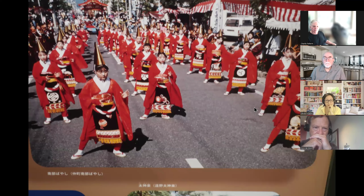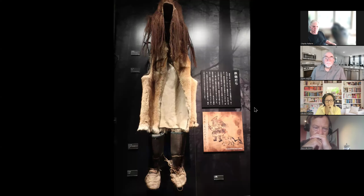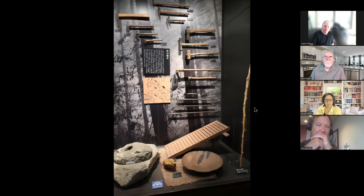Festivals, I mean, they really go all out on these things. These are huge, multiple times per year. Floats and costumes. This is a garb a person would wear to go into the woods. They were afraid of the woods and what was in the woods. This was supposed to give them protection from the spirits in the woods.